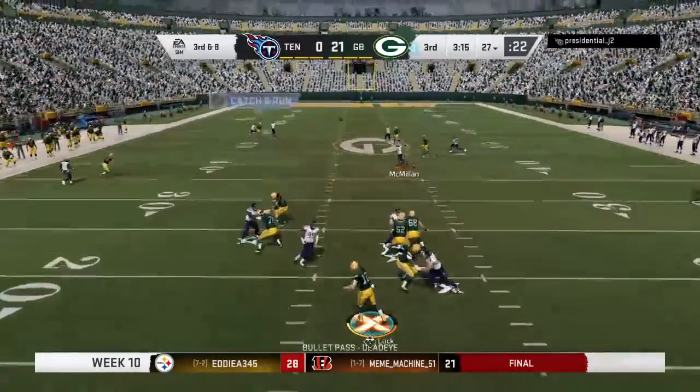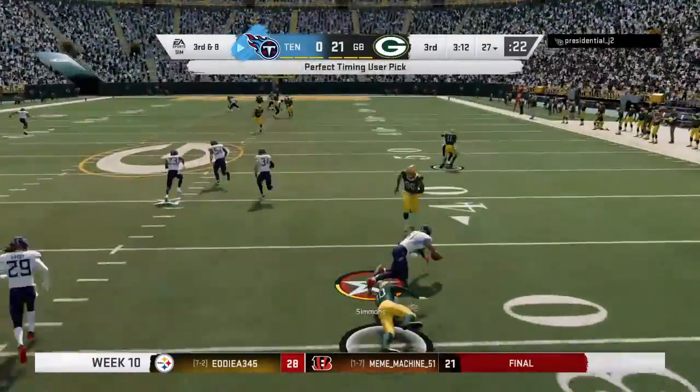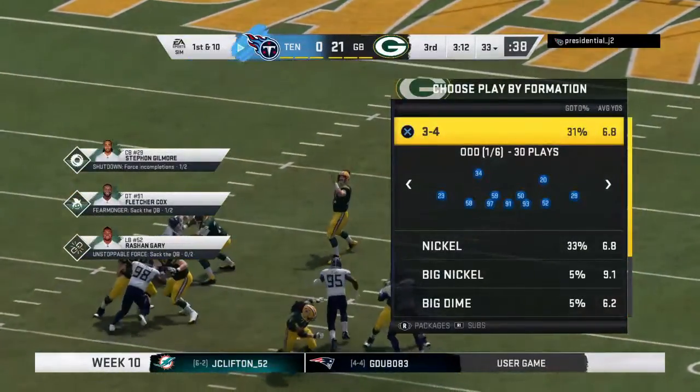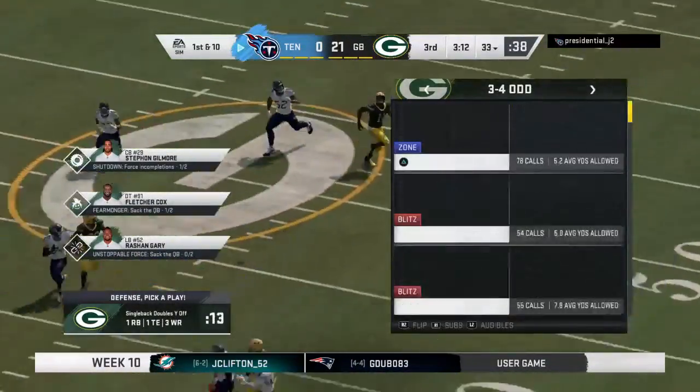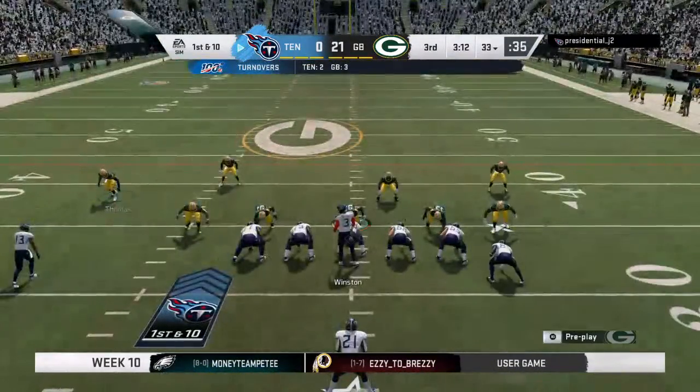To throw is Luck. Going deep for Diggs. And Luck will be intercepted for a 3rd time. Picked off by Justin Simmons. And they have the football and will set up shop at the 33-yard line. The Titans offense set to begin the drive.